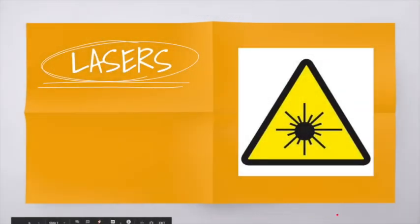Okay, let's talk about lasers. Got my little laser pointer here. First of all, the symbol on the right is the caution sign for lasers. Lasers are dangerous, they're fun, and we're going to learn all about them.